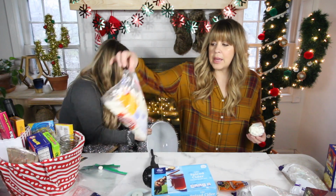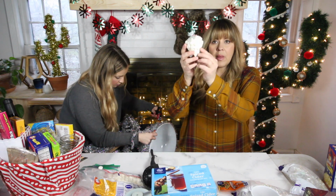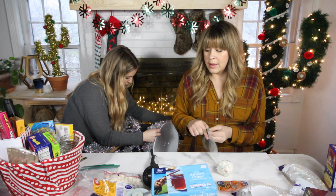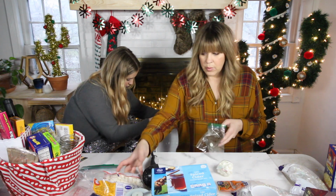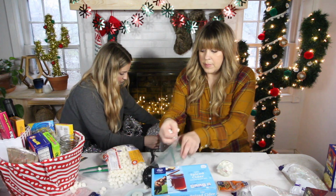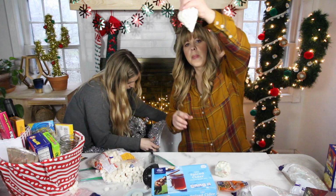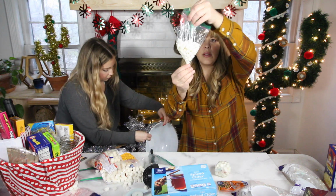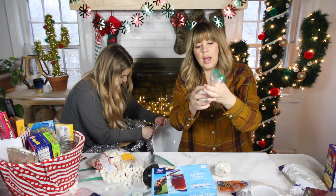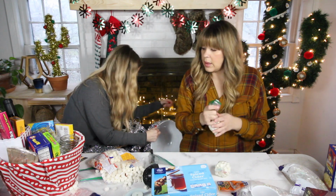Instead of making me cry and putting this in there, I'm doing these little things out of Ziploc baggies. Samantha's idea. So I just stuffed it down in the corners. Make sure your hands are washed. I just shoved it all down into this corner right here, and then you just kind of do like that.